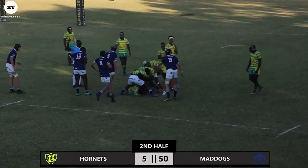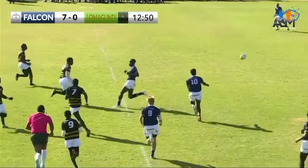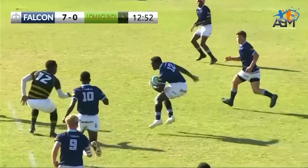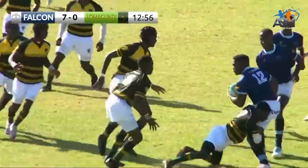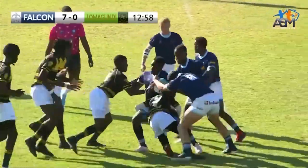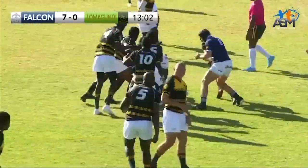Well, we have more bit of position here. A Russell and a Tusk. Open side flanker. Lucky to get away with it if he does. Now it's Ncube. Ncube steps inside. Ncube just brushes off his opposite number. Eventually, it's a good tackle there by the little Makuyana, who gets underneath Ncube's belt line.